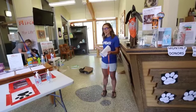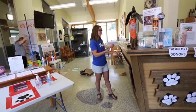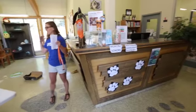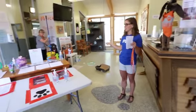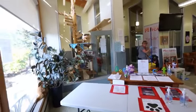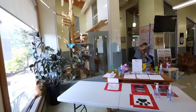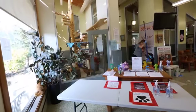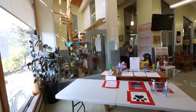Welcome to the lobby of our facility. So this is our front desk where we are faced to the public that enter. And over here to the side, you will see our first set of cat rooms. As I said, we're no kill, no cage, so our cats all share rooms. We can fit about 5 to 6 cats in the bigger rooms, 3 to 4 in the smaller rooms.